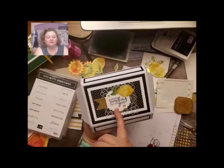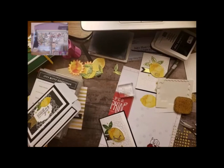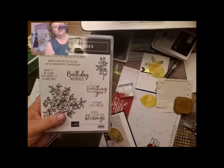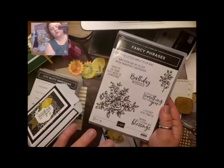This A Little Something Just for You, which is a fabulous sentiment, is from my new favorite set that I just absolutely love. I can pull it up really quickly. Oh no! I had it out. Oh, here it is. It was right here. Sorry. The Fancy Phrases, which has the birthday wishes that I used on one of the other cards, and a little something just for you. I love this beautiful tulle rose.